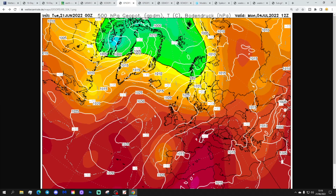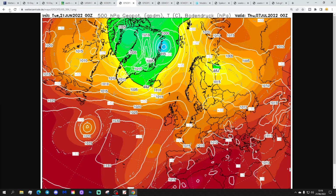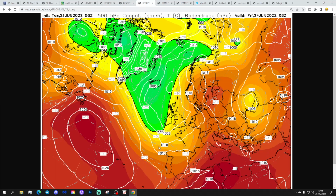GFS midnight run, a nice extension from the Azores high into west of Europe, brings us dry and warm weather with it. That will probably lift the temperature into the mid to upper 20s Celsius. Looks very warm and dry there for the first week of July. So that's the GFS midnight run, out to the 7th of July.